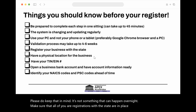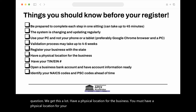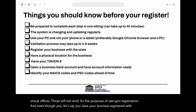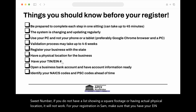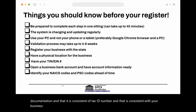And this one is a big question. We get this a lot. Have a physical location for the business. You must have a physical location for your business. We know that many businesses utilize PO boxes or virtual offices. Those will not work for the purposes of SAM.gov registration. And even if you have your business registered with Staples and it says suite number, if you do not have a lease showing a square footage or an actual physical location, it will not work for your registration in SAM. Make sure that you have your EIN documentation, or tax ID number, and that it is consistent with your business registration.